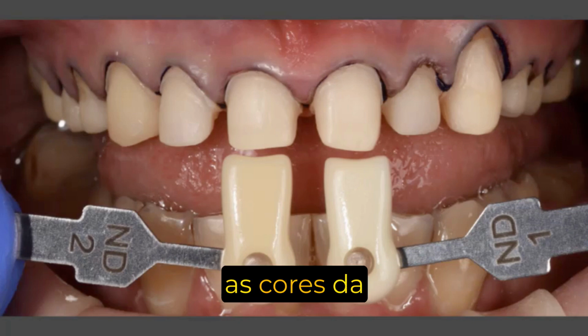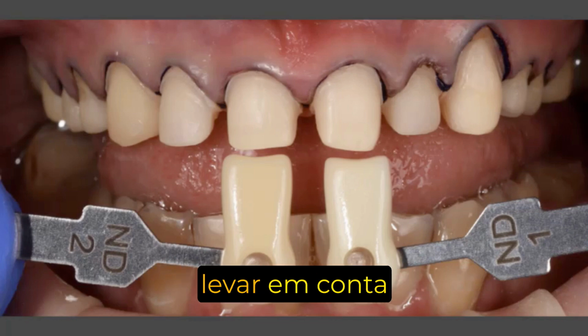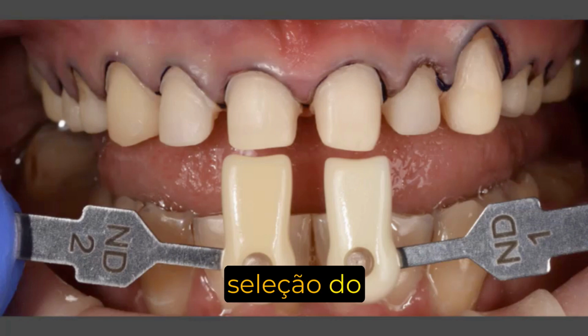Dye shades are the colors of the prepared tooth structure, which vary among individuals. Since monolithic materials are translucent, the dye shade can influence the overall appearance of the restoration. To achieve an optimal color match and aesthetic outcome, it's crucial to take the dye shade into account during the material selection and restoration design process.